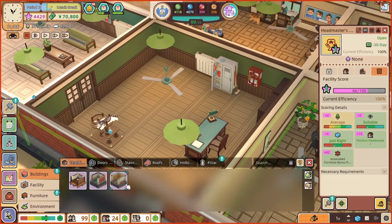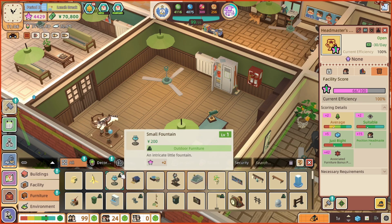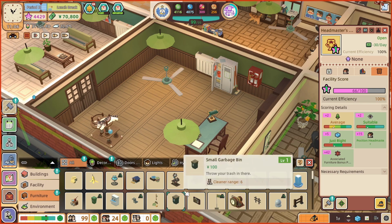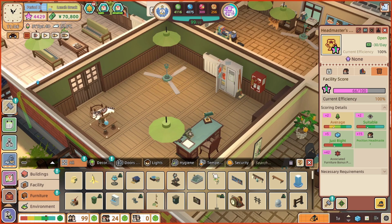Right, okay, hang on. We need to sort that out. This is a terrible thing. Oh, little kind of outdoor pitch things, outdoor furniture. Oh, okay. It's kind of helping us out a little bit there. Okay, that's fine. Right, we need to make this room significantly better.